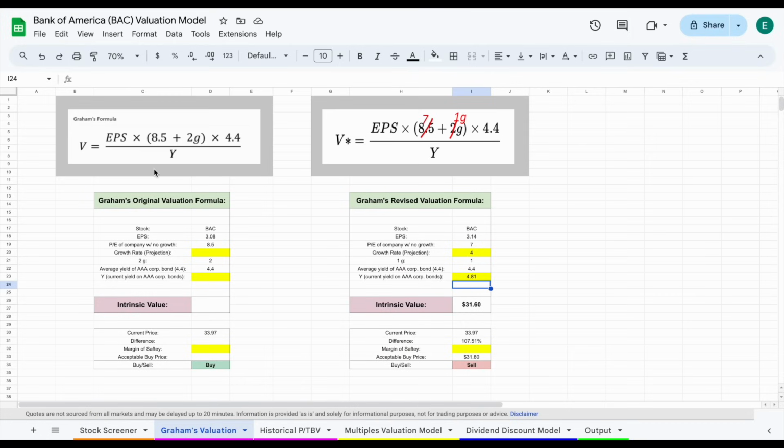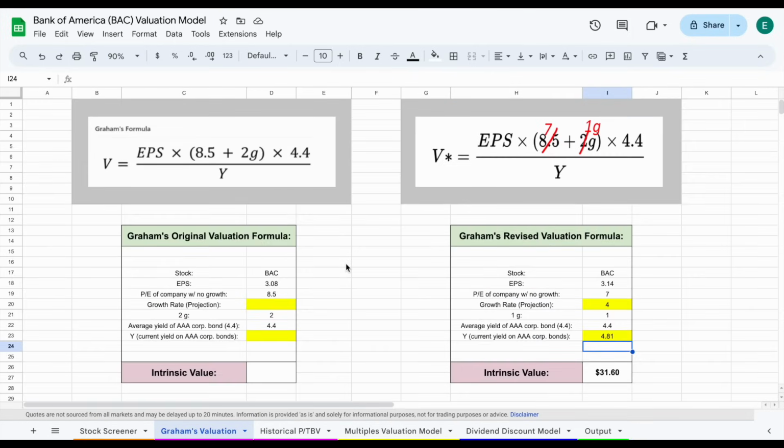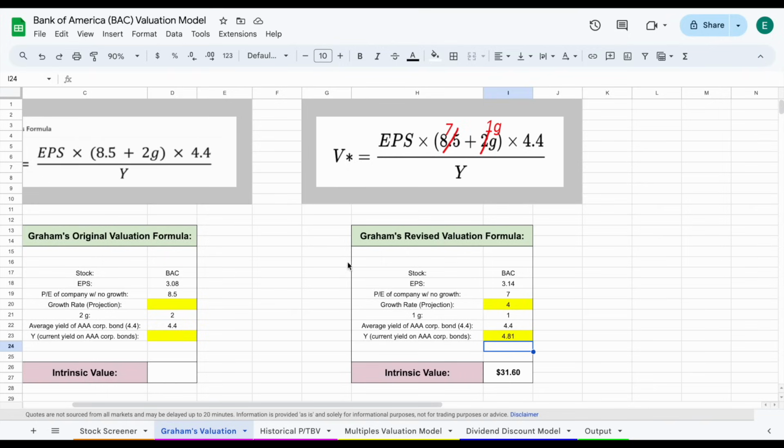Now, if we jump over to Graham's valuation, let's start breaking down this first valuation model. You can see we have our earnings per share, we have our growth rate projection, multiply it by 4.4, which is the average yield of AAA corporate bonds, and then divide all of that by Y, which is the current yield on AAA corporate bonds, currently coming in at 4.81. This gives us an intrinsic value of $31.60, just a little bit below the current trading price.